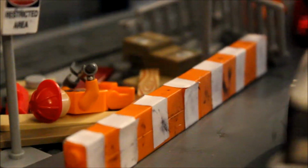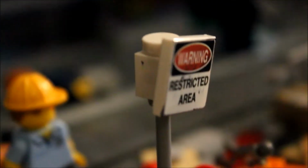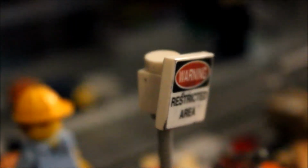And then we have some weathering going on down here. You can kind of see that right there. I think that looks pretty cool. That was just done with a Sharpie. I smudged it everywhere, and there's a little more on this sign right here. I think that looks pretty cool.